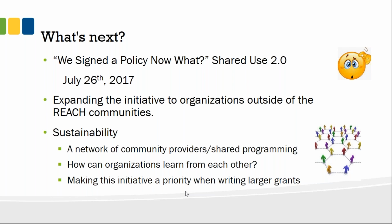So it's a continuous learning process and learning from our sites that are doing it well and making sure that we incorporate all of their needs into our workshops and our resources. And then lastly, of course, sustainability. We want to have this wonderful network of community providers, those who facilitate physical activity classes, and then also these shared spaces. So we want to marry those two together.